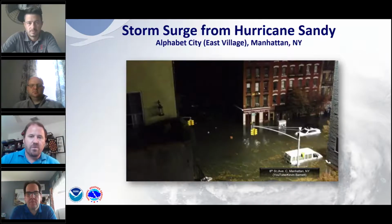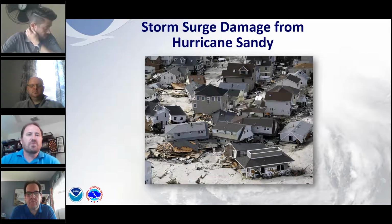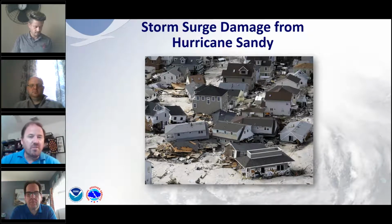So why is storm surge so deadly? You might be stranded in a building if you chose not to evacuate. Well, let's say you lived in this particular neighborhood before Hurricane Sandy struck. So picture yourself at the beach and you're in a few feet deep of water and a wave hits you. That wave can easily knock you over.